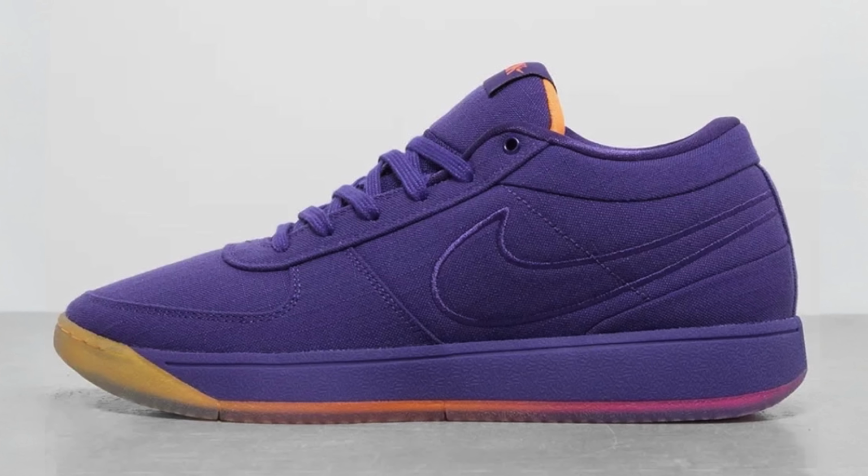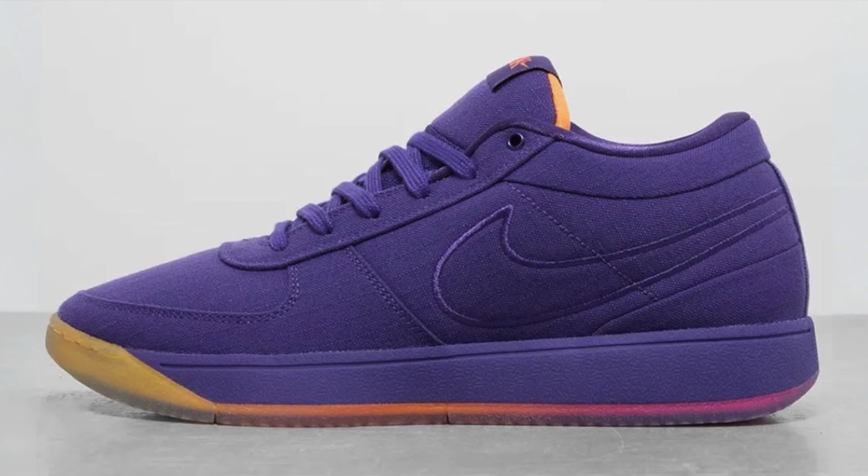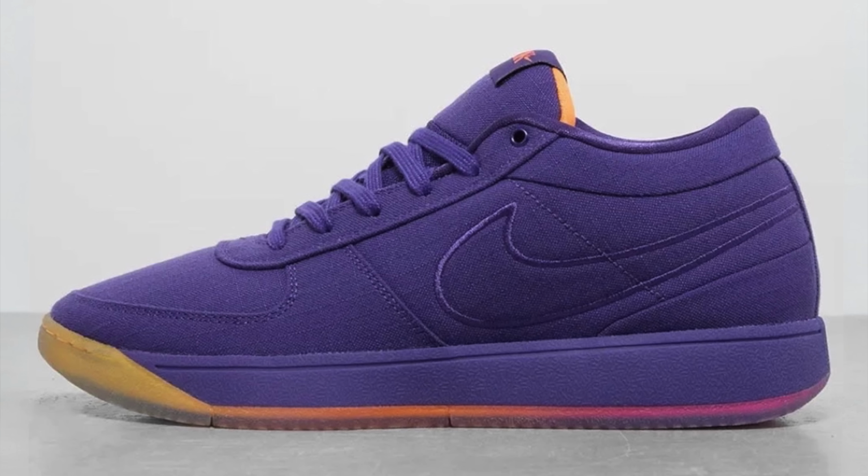Is it something that I would want to grab personally? Not really, I'm not a Suns fan, but it is a clean look, and if you are a Suns fan, sure, pick it up. It's gonna retail for 140 bucks, and because I think it's a GR colorway, I wouldn't be surprised if it ends up sitting on shelves.